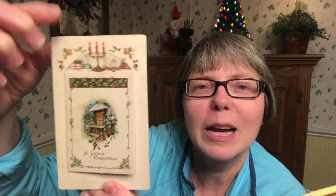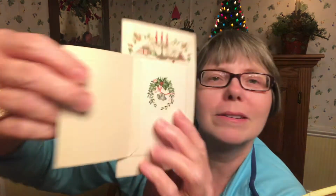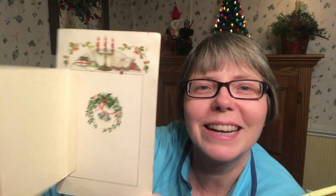Pretty paper. Oh my gosh, this is a vintage Christmas card. It's a postcard. Okay, so it says A Joyous Christmas. Let me show you. Look how beautiful. The candelabra up top. And then you open it up and there's a wreath with bells inside.